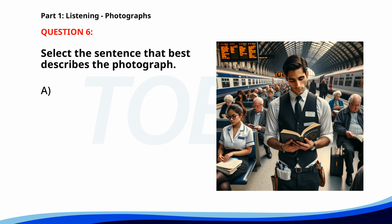Number six. A. Several cars are parked in front of a store. B. People are walking along a beach. C. Passengers are sitting in a train station. D. A man is riding a bicycle through the park. The correct answer is C. Passengers are sitting in a train station.